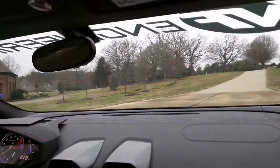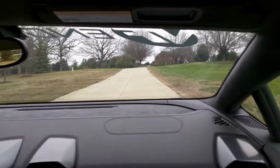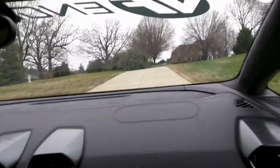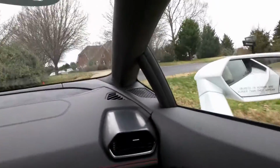Oh, yeah, it does. Well, this is my view. Mostly headliner. So it's almost like a pilot's eye view. Yeah, it doesn't have much. Actually, it's just like a cockpit for the most part. It's about the same view.